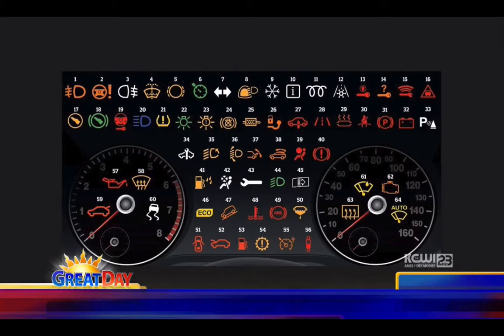Yeah, but some of them are for information, like number 12 up there. I'm guessing that means the roads could be slick. Correct. I had a car that had that, so it's basically 'be careful driving.' Or look next to it, number 11. That doesn't mean put your sunglasses on. That's a glow plug light for a diesel vehicle. It tells you the glow plugs are on. Now number 60 on the left-hand side means you have your traction control on.